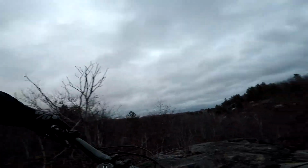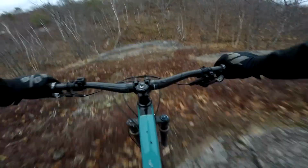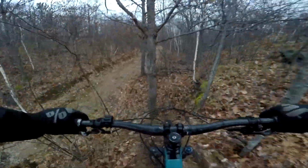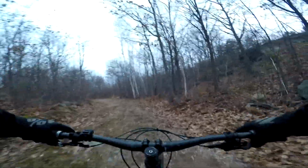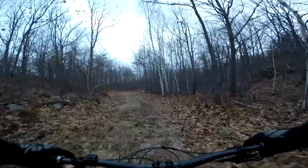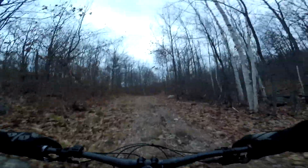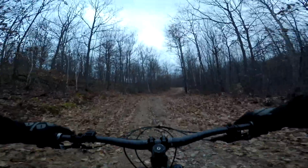Now I'm taking kind of an alternate line right now. The rock rolls usually a little straighter, but this one lines you up for the drop back into the ski trail a little better. And that's, I don't know, a good 40 feet of elevation gone in a second. It is pretty fun though.